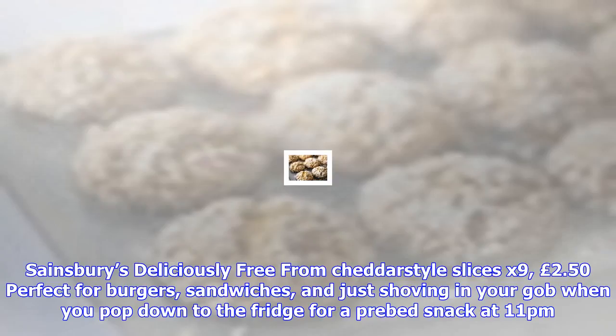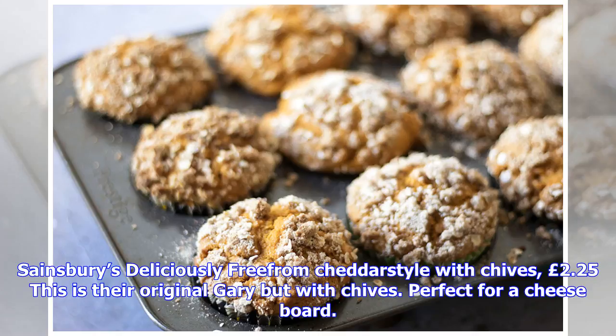The White Rabbit Pizza Company Smokin' Vegan Pizza, £5. Sainsbury's have even teamed up with the White Rabbit Pizza Company to bring you a delicious organic and gluten-free pizza offering of a tomato base with peppers and olives, topped with smoky vegan cheese. Finally, we can go into a supermarket and just grab a pizza.